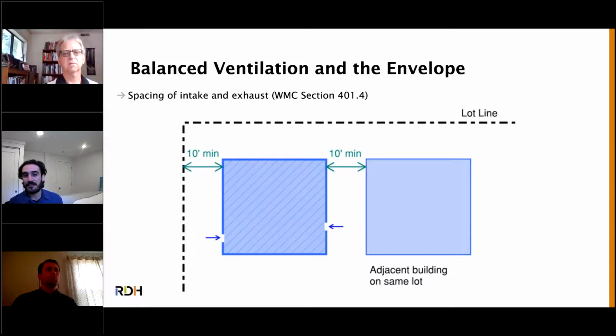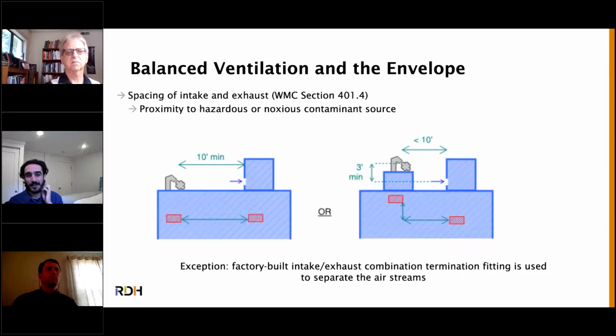Some spacing considerations. You've got to have your intakes and exhausts 10 feet from lot lines and adjacent buildings. That's in the mechanical code. So here's a simple sketch to illustrate that, on the next slide, please, Dwayne. When spacing your intakes and exhausts, they've got to be 10 feet apart horizontally, and if they're less than that, they've got to be at least 3 feet apart vertically. So it's an architectural problem to solve.